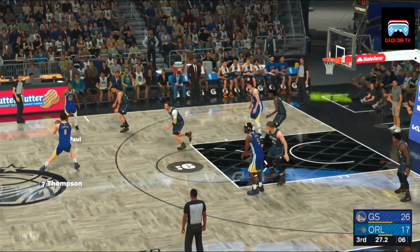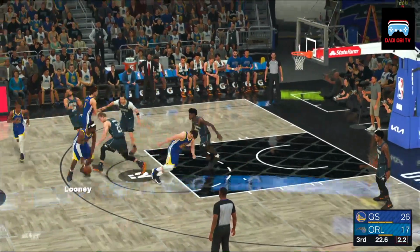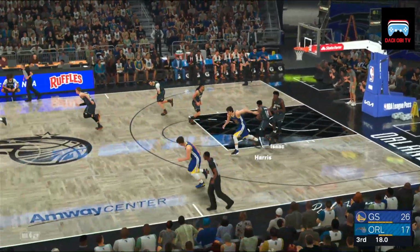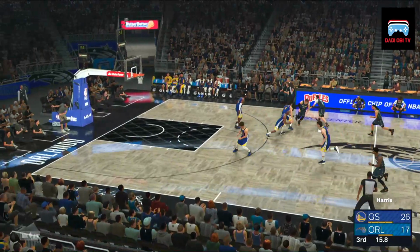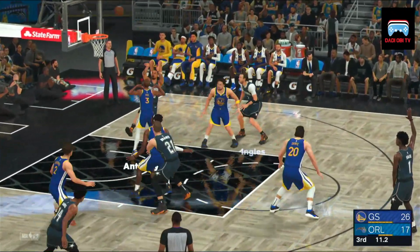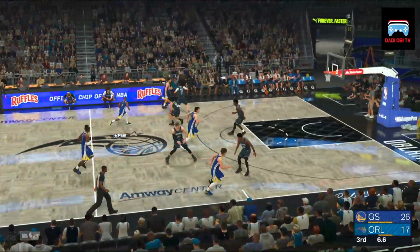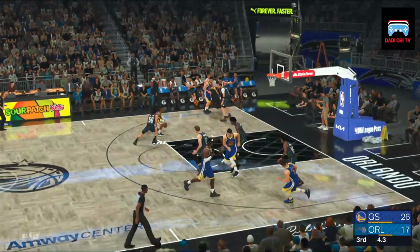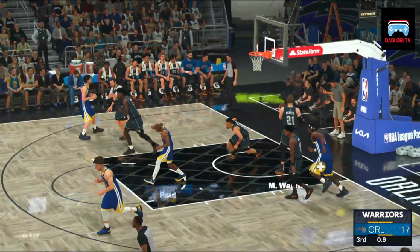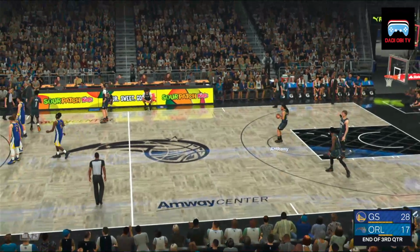Paul looking it over. Now here's Thompson. Looney with the ball. Wagner picks him up. The shot by Looney, no good. Good idea with the fadeaway, but the defense was just all over it. Ingles passes to Anthony. Over Paul. Anthony misses. Outside Paul. Got it. Boy, a tough, gritty, smart point guard. Paul isn't at all intimidated by a little contact.